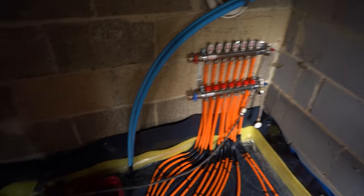That's the manifold. I've never seen that before. Saying that, I've never had underfloor heating in any of my houses before. I'm gonna put these staples back. I don't think I've ever put underfloor heating in, or been on a job where they've done it. Being a bricklayer, you don't generally get a chance to see things like this being done. You build the house and you rack off to the next job. So it's very interesting seeing this.